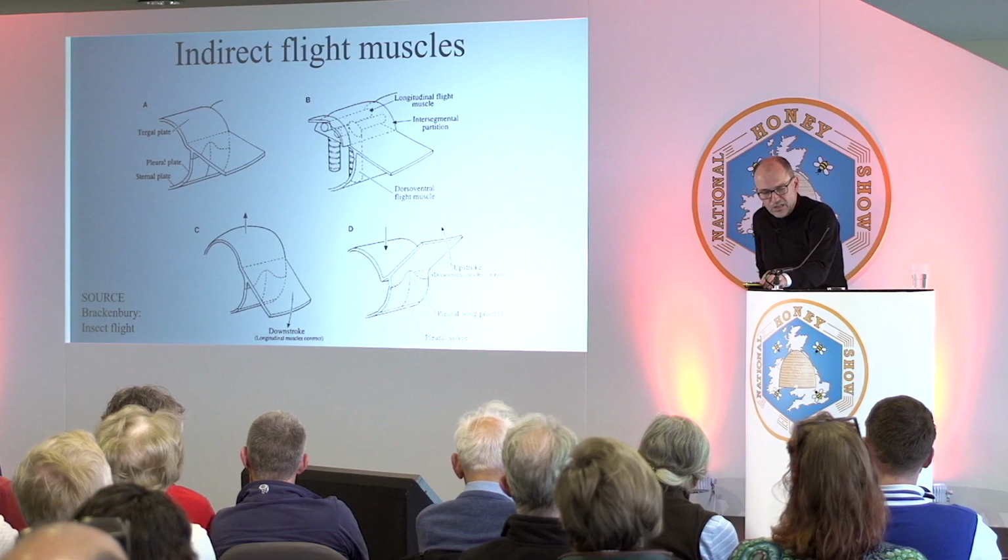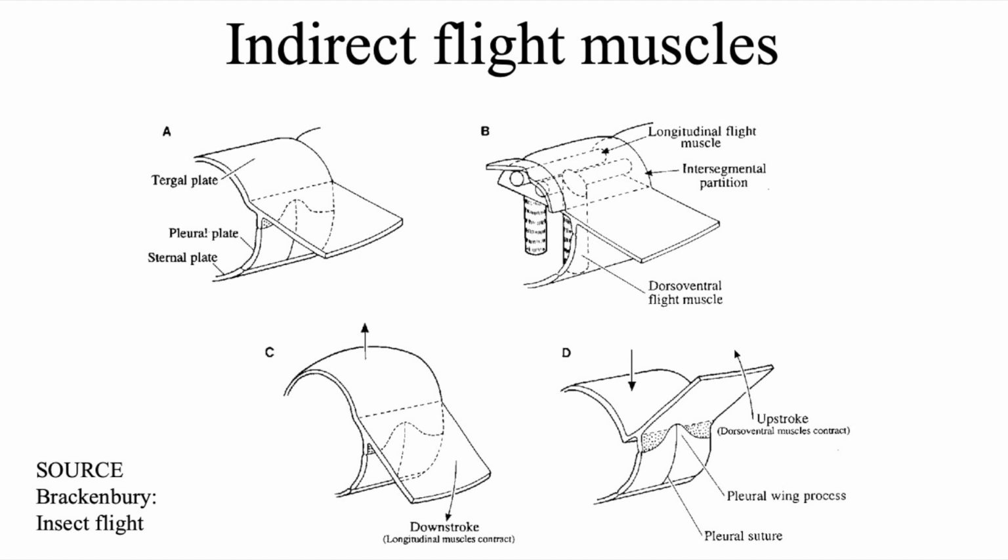So indirect muscles. If we look at the thorax, which roughly corresponds to the chest of a bee, you will see the tergal and sternal plates, so that, if you like, is the front, or the bit nearest the ground, and the bit nearest the back, these two plates. You will notice that where the wing is attached is right at the end of the top one, but not right at the end of the lower one. And this is really important.